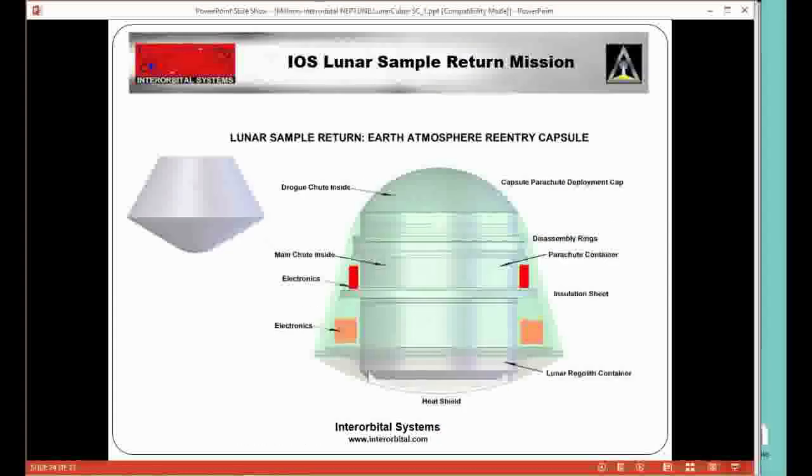This is our lunar sample return mission. The aspect ratio is a little weird there, but that is actually the outside, which is more like the Stardust capsule, which we're using. This is going to be used first to cook ramen with the heat of reentry.